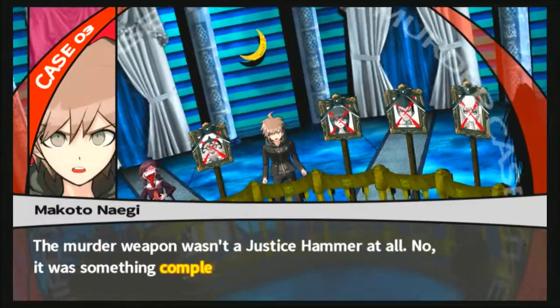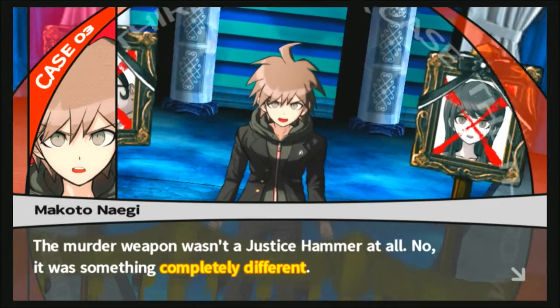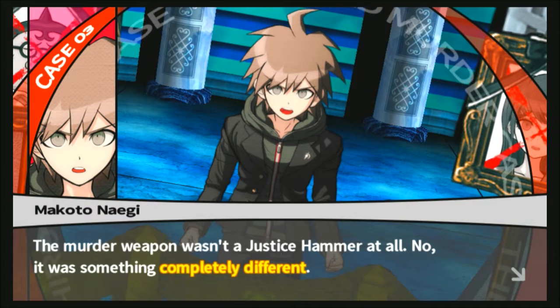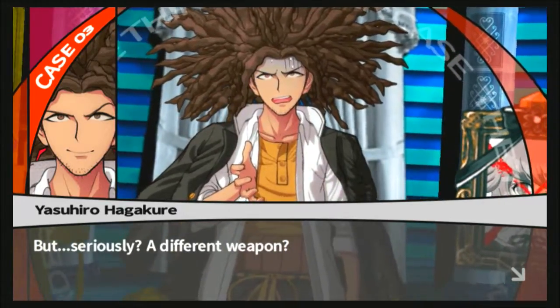The murder weapon wasn't a Justice Hammer at all. It seems like there's only one way to do it. Maybe it's because it's due to contradicting or something, rather than answering. So I guess in that mindset, maybe it just has to do with contradictions. It doesn't have anything to do with answering questions or whatever. Yeah, because I've been playing a lot of Phoenix Wright right now, so I might have gotten those two mixed up or something. Who knows?